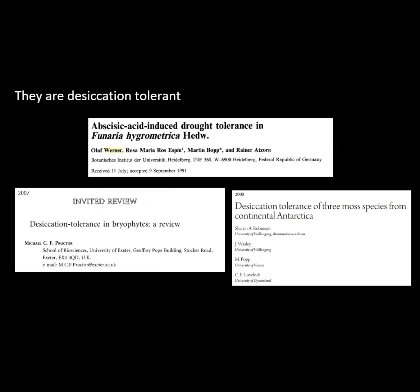These mosses are also desiccation tolerant. So Funaria is desiccation tolerant when abscisic acid, a plant hormone, has been added to it. Both Ceratodon and Bryum have been shown to be desiccation tolerant for a very long time.